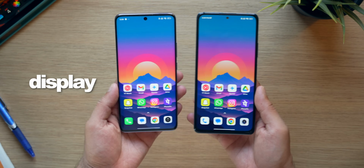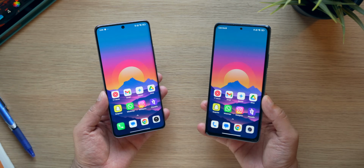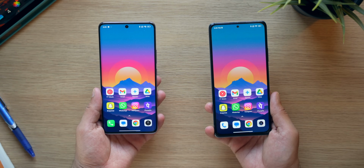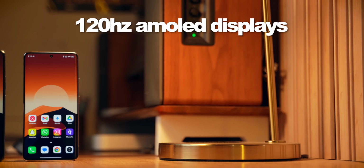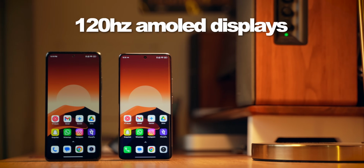Alright, next point is display. As I said in the intro, Redmi Note 10 Pro was one of the first smartphones to come with a 120Hz AMOLED display under 20,000 rupees. It was a great display back then and even today, this is a very good display. But with that being said, Redmi Note 14 Pro also has a great display.